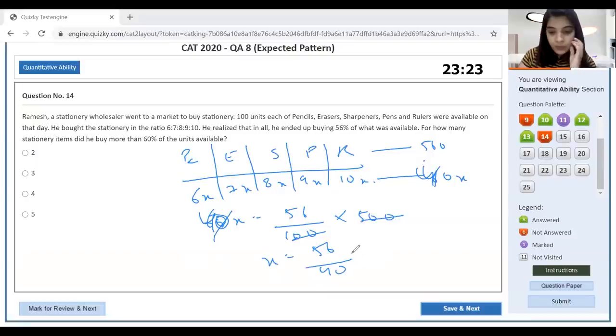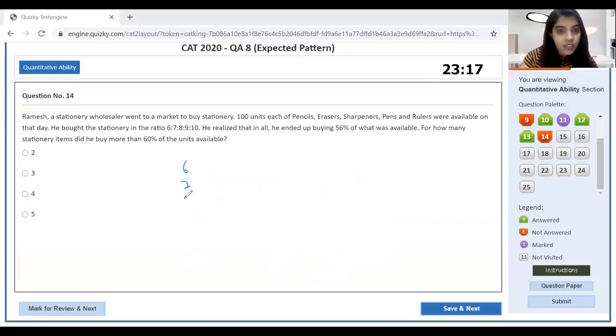Just a second. I think we're making a calculation error here. Let's go again. 6x, 7x, 8, 9, and 10, right? 9, 8, 17. 24, 30. So we have 40x is what he bought, right? And that is equal to 56% of 500.